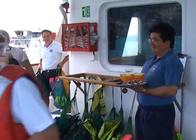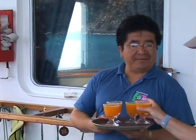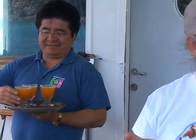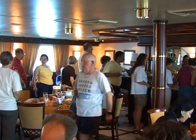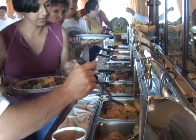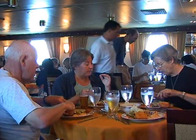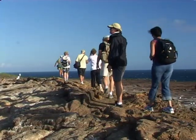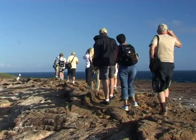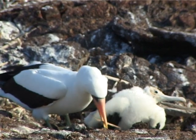So we return to the ship for lunch, where the redoubtable Pepe greets us with a concoction of tropical fruit juices. After lunch, we climb up Prince Philip's steps for a walk along the top. Here's an unusual situation. A booby is attempting to care for a baby frigate.